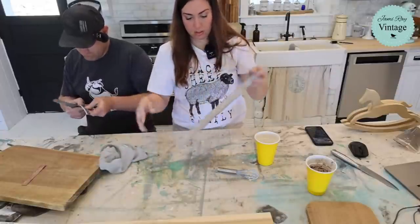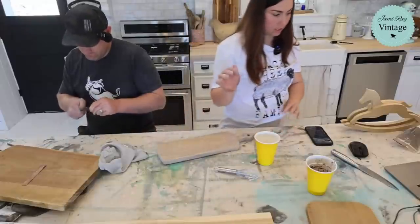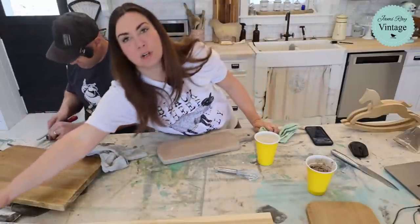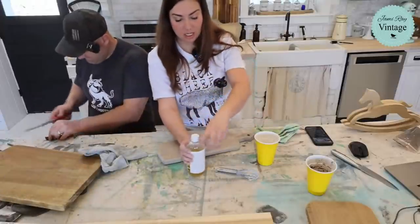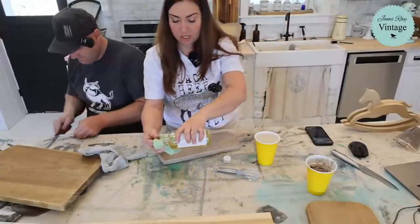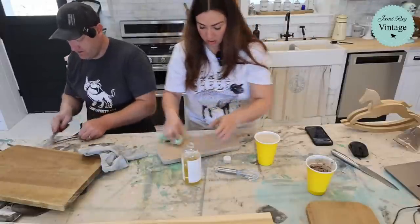Okay. Okay, I'm going to do another. Just getting these edges so they're not sharp. Yeah, we don't want it. Cut anybody. Eliza got cut this morning doing the dishes. I had to. Oh, really? Yeah, I had to get a band-aid out. So I'm going to use hemp oil. That girl's been hurting herself a lot lately.